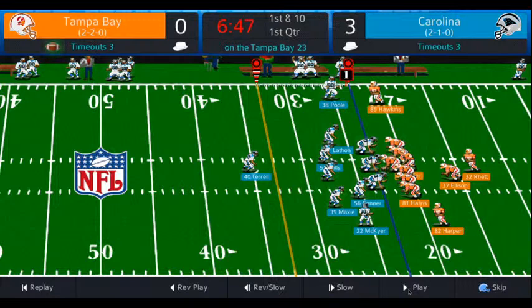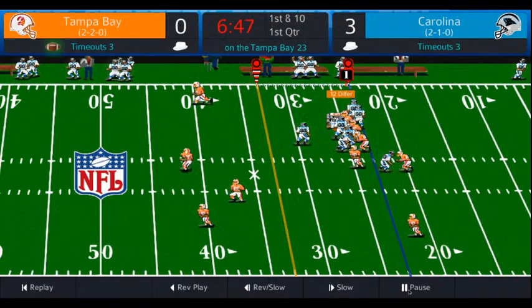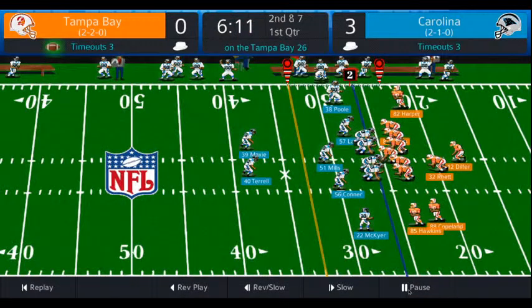Tampa Bay. Rhett, your tailback. Ellison, the fullback. Harper and Hawkins, your wideout. Harris, the tight end, to your left. Dilfer under immediate pressure. He scrambles again, avoiding the rush. Another 3-yard gain, 2nd and 7.